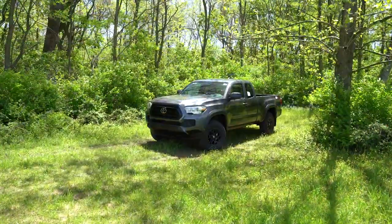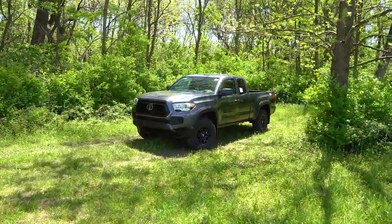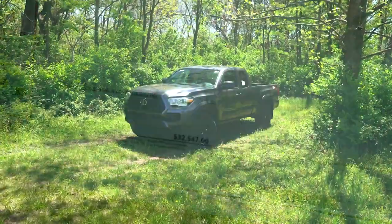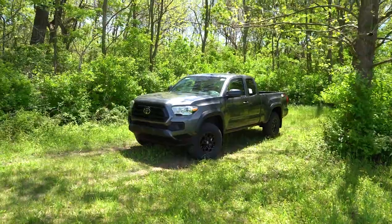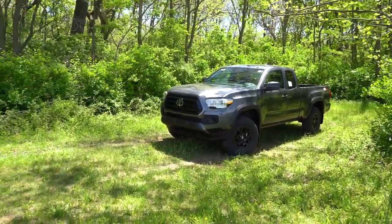All right, so here she is, you guys, the new 2022 Toyota Tacoma. And just so you guys know, here's a quick shot of the window sticker, just so everybody knows it is indeed a 2022. There's only one slight new change when it comes to the exterior for 2022, and that's going to be some updated wheel options, specifically for the TRD Pro. So I did want to start by mentioning that, but let's go ahead and start up front, actually.